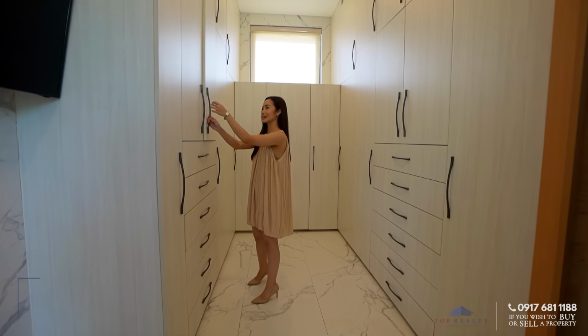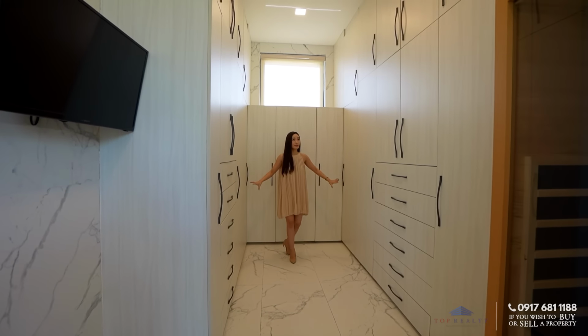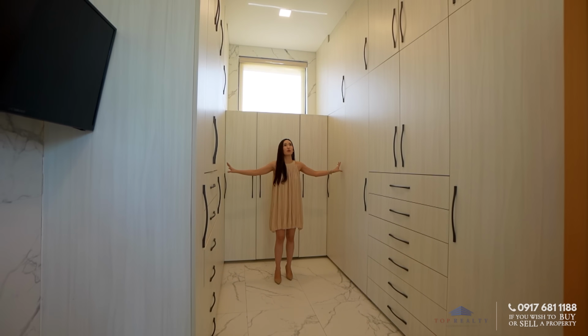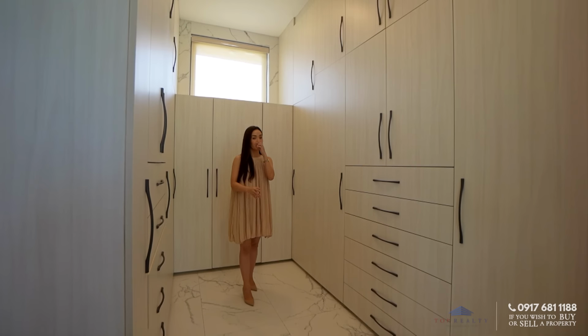Grabe, hanggang taas, diba? Oops, there are items or stuff inside, so we won't go through them anymore. But definitely, you can see right now, there's a lot of storage. I actually want this for my own wardrobe. And you can even put an island bar in here, or a table for your accessories, or a mirror if you want.